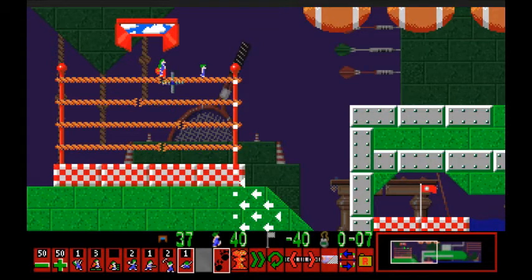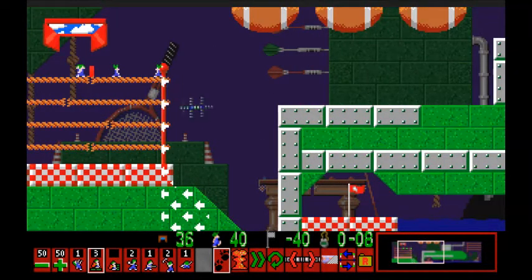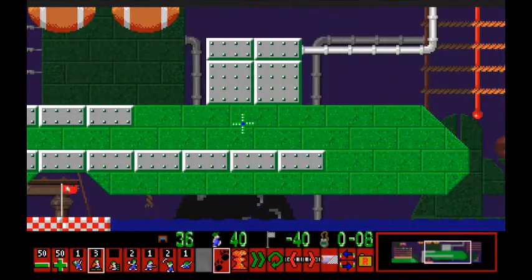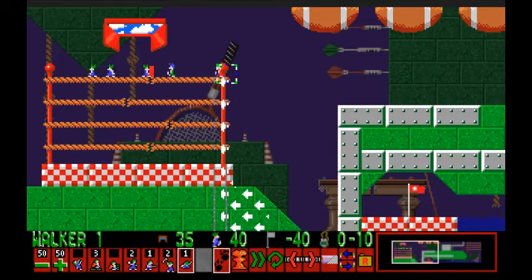I don't like that two lemmings go over that. I don't like that one bit. I was gonna use all three climbers to go through there. Wait a second, are we gonna use a climber? Hang on.